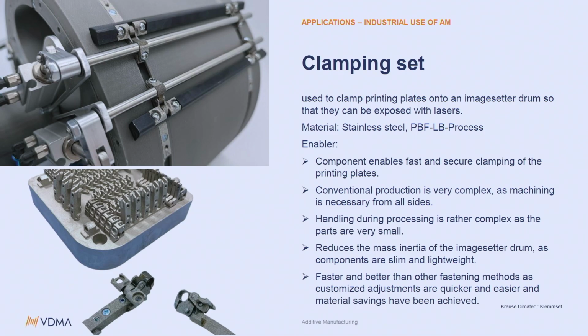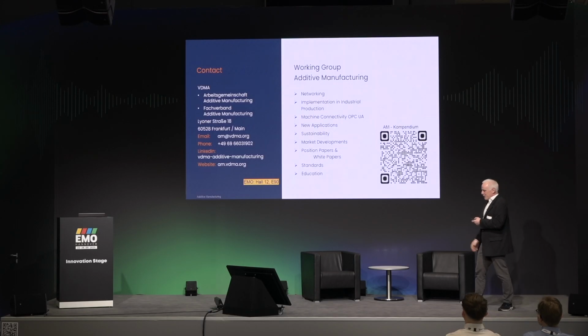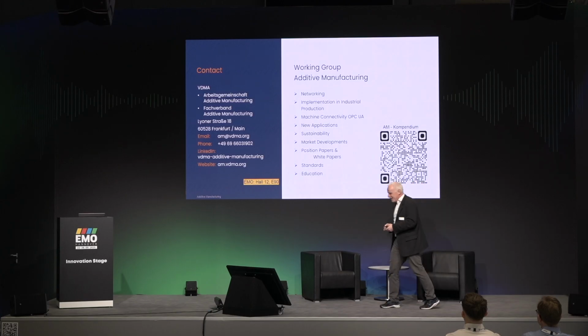This is a rather simple example. You can see these tiny elements between these black parts and the steel columns. This is a clamping set, and they were able to come up with a very compact way of manufacturing this in one process. And this needs to be discovered first, and this is an example where those who work in the pre-phase and in the post-phase have to work together in a very successful way.